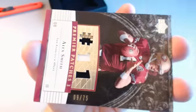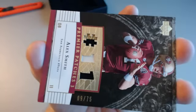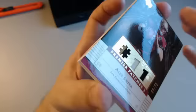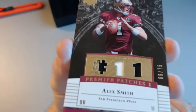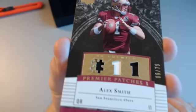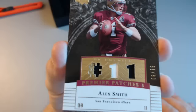Behind that, a 9 of 75, Alex Smith. Not his rookie year, second year, but no, third year. Have you cleaned house in this thing, man? 9 of 75. Nice triple patch.